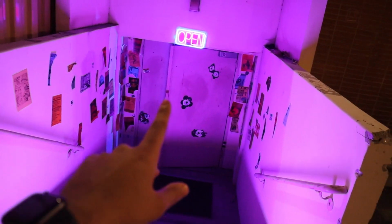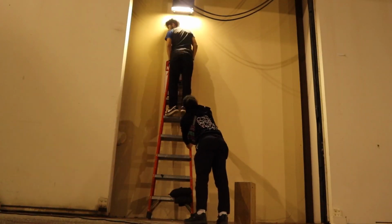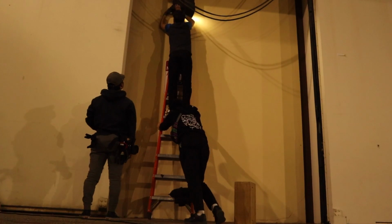Alright guys, we moved to shooting outside now. This is one of the sets we decorated. It's an exit that one of the characters is going to be walking out of. And that's the video village right behind me, controlling the cameras and the lights and everything going on set. I had two of my friends who were grips as well hold a ladder while I climbed up and masked each of the lights to create a darker set outside.